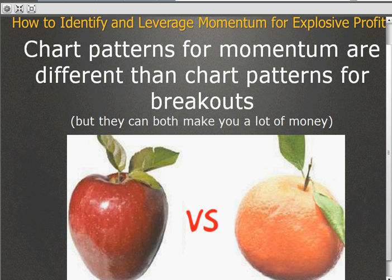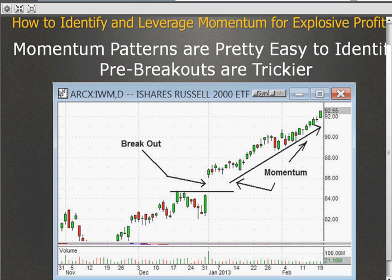Chart patterns for momentum, I just want to point out right now, are different than chart patterns for breakouts. But they can both make you a fortune because they both entail really big movement. And just remember what we said at the very beginning. What we're after here is movement. If you're a directional trader, and particularly if you're a directional options trader, you need a lot of movement and you need it quickly because all these options have an expiration date. So we want that movement to happen quickly. We want it to be dramatic. And the more movement there is in our direction, the more money we're going to make, and the faster we're going to make it.